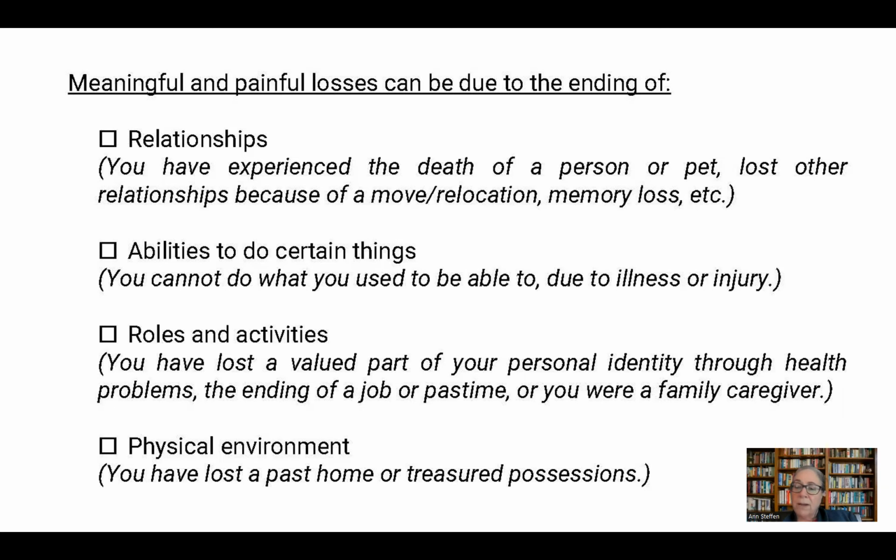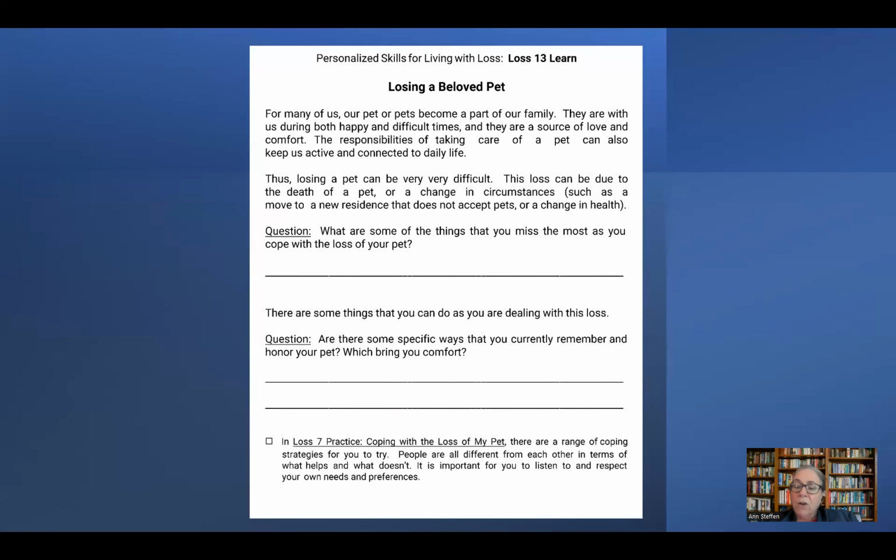So for someone who's been a very engaged family caregiver for a long time and has really lost that role through the death of an individual. And we have a number of middle-aged and older adults who've lost an important part of their physical environment, sometimes very, very suddenly. So we provide materials in the Living with Loss module to help foster conversations and skill development with some of those losses.